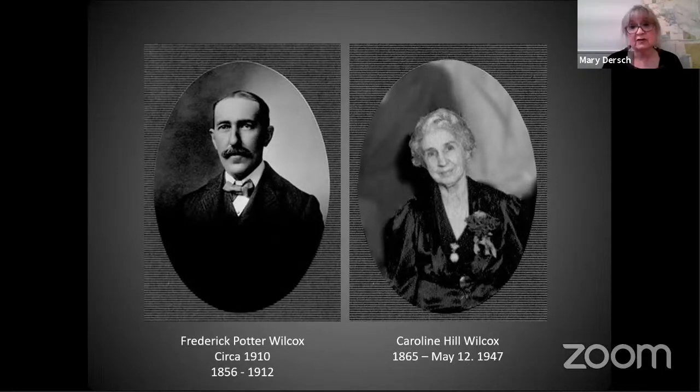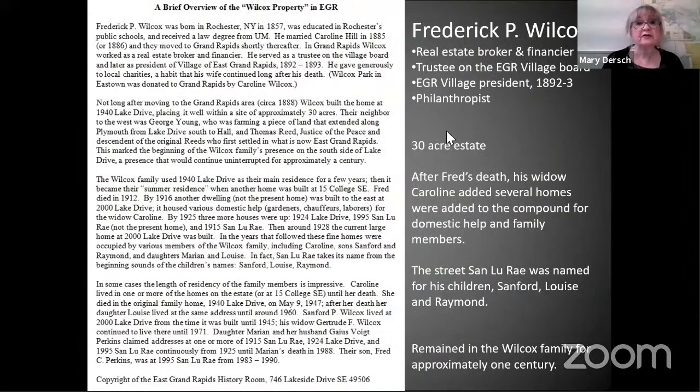And I'm not doing a history of that house, but it is a Dutch colonial brick house in Grand Rapids. And I believe it's kind of a halfway house for women these days. So they built that house in 1888. And Frederick was a real estate broker and financier, trustee on the EGR Village Board, village president. He was a big philanthropist, as was his wife after he passed.